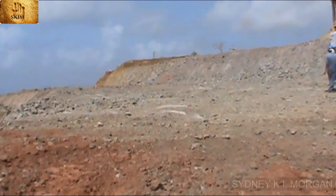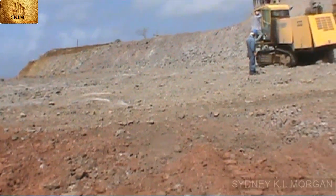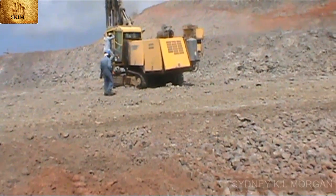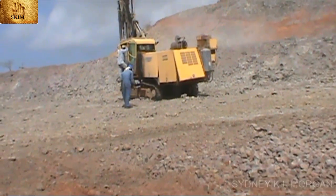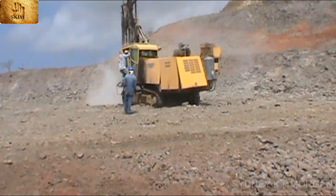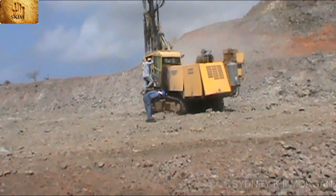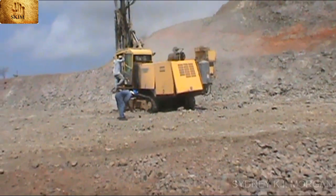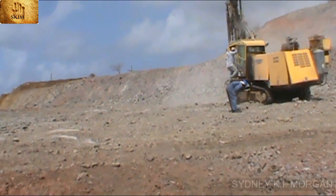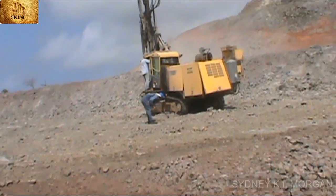But the caterpillars cannot do any more pushing away of dirt because they have encountered some hard rocks here on the hill. So what has been happening here this morning is that the drill is drilling into these hard rocks. The explosive will be put in place, and in the week coming up we will have some blasting of this area so that it will be easier for the caterpillar to move these rocks over the bankside.